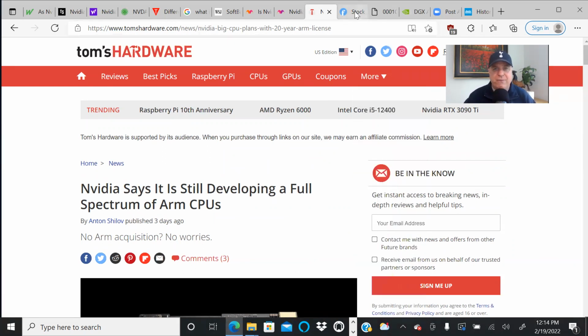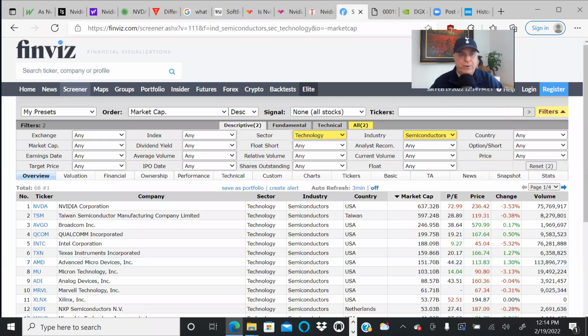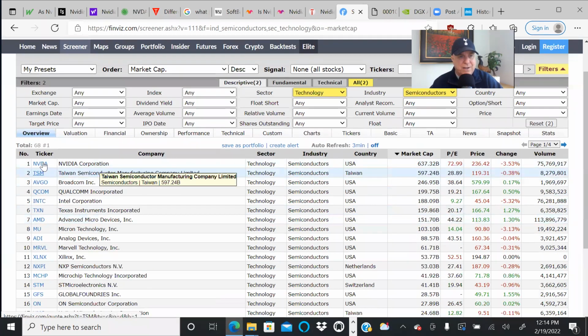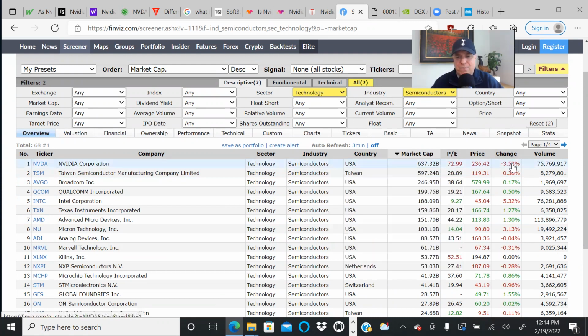But why would Nvidia fall? Well, it has everything to do with the price to earnings ratio. Here in Finviz, I did a stock screener of the technology stocks in the semiconductor industry. You can see that Nvidia trades at a PE, at least at this time, of 72.99. I don't have a Finviz subscription, so this is delayed. Right now they're currently trading at 61, but at the time it was 72. All that's pretty moot because the point is it's over 30. So it trades at a PE of 73.